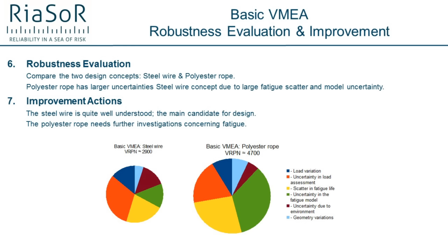the polyester rope. And what we can see is that the polyester rope has larger uncertainties, mostly because it is not as well understood as the steel, so there are larger uncertainties in the fatigue models for the polyester rope. So the way to go forward here is that the steel wire, that's quite well understood, so that probably is the main candidate here for the design.